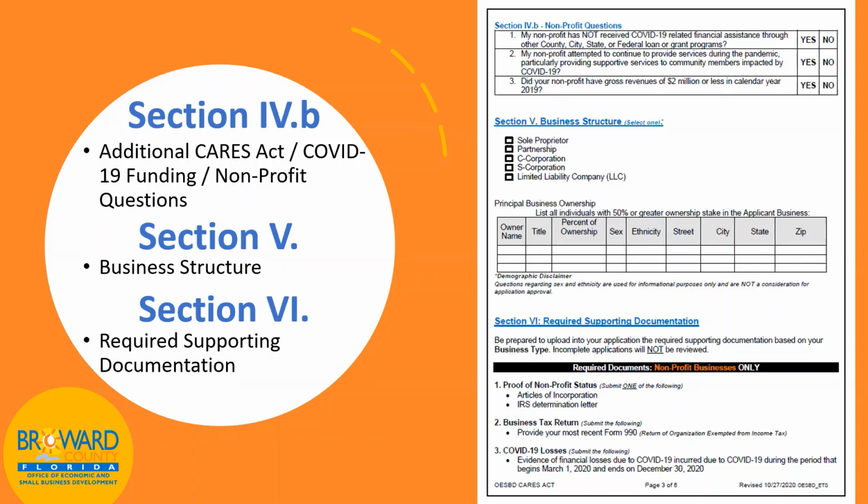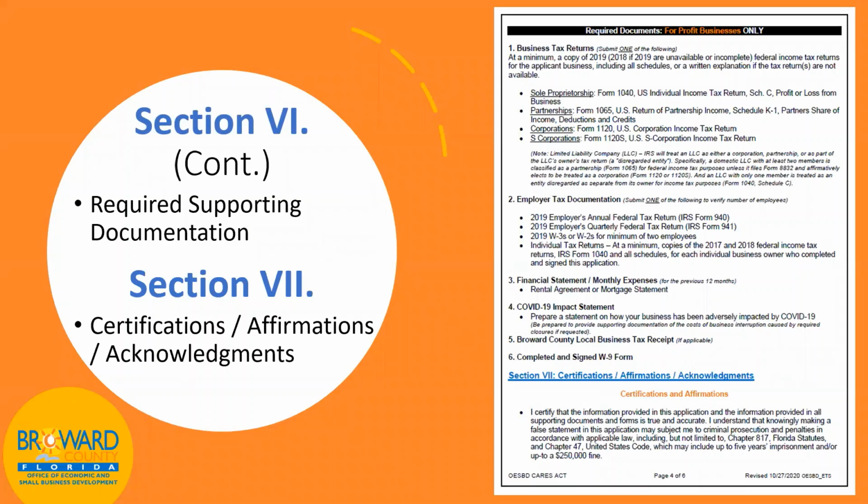Section 6 is going to ask for your required supporting documentation. As I mentioned, you will not be able to go get that information and return to the application. It will be important that you already have that information saved and readily accessible and available. The required documentation for for-profit businesses consists of 6 documents. You must provide a copy of your business tax returns, employer tax documentation, financial statement and monthly expenses for the previous 12 months, COVID-19 impact statement that documents that you have experienced adverse impact from COVID-19, your Broward County local business tax receipt, and your completed and signed W-9 form.